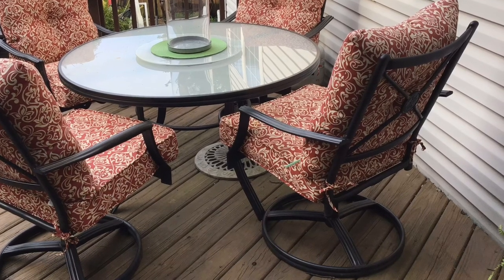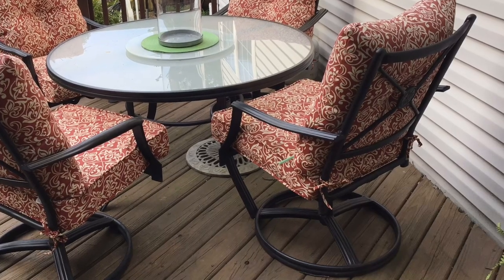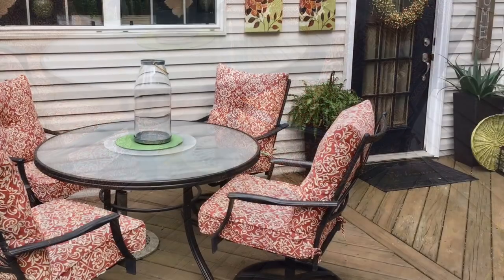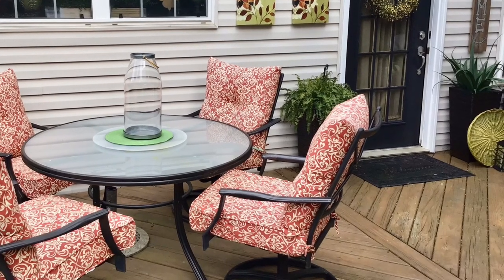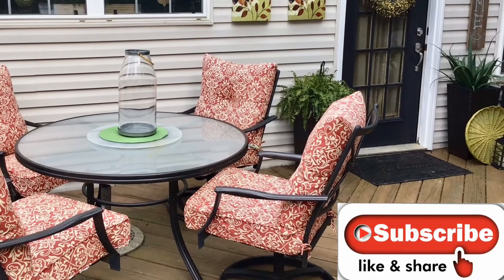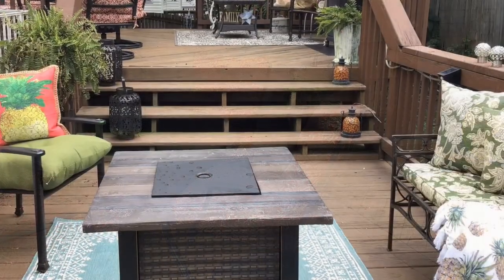My next door neighbor was moving, and she had this beautiful table with the four chairs, and she sold the entire set to me for $50. I love the chairs because they're very comfortable and they recline. I just went to the At Home store and bought some cushions, and it turned out gorgeous.